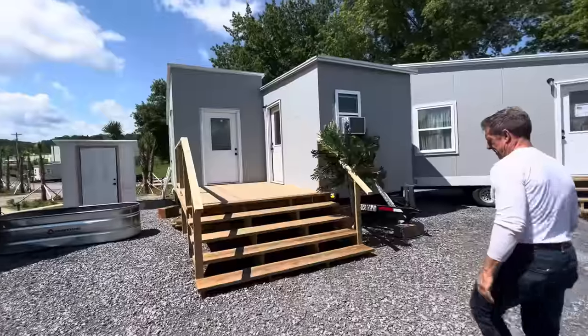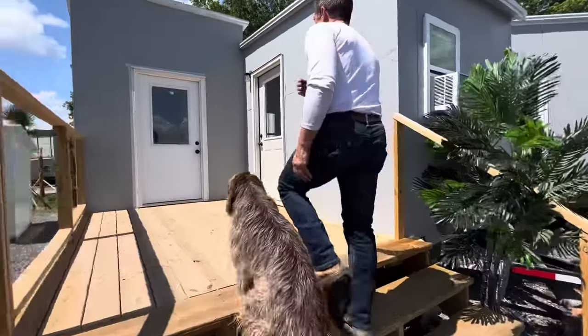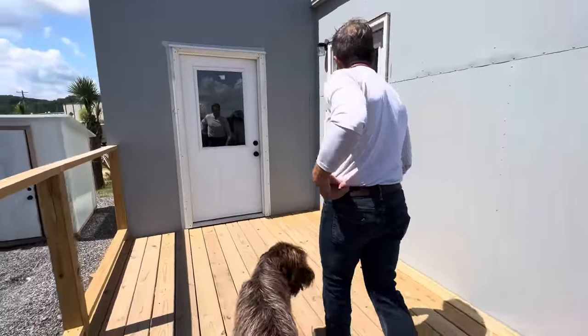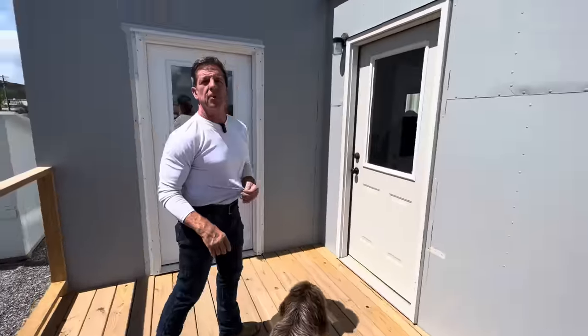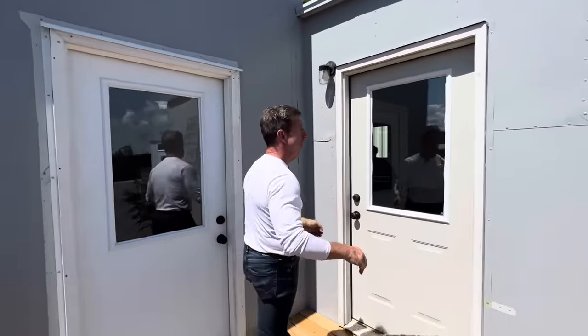That is awesome. Okay, I just kind of wanted to show this. So this is an 8x16 and an 8x20, right? Yep. Okay, let's go. Sure is. Ace is like, yes, let's go in. We got some folks in there. Oh, they'll be all right. We'll walk on in. All right, here we go. We're kind of going in. We'll go to the other one.